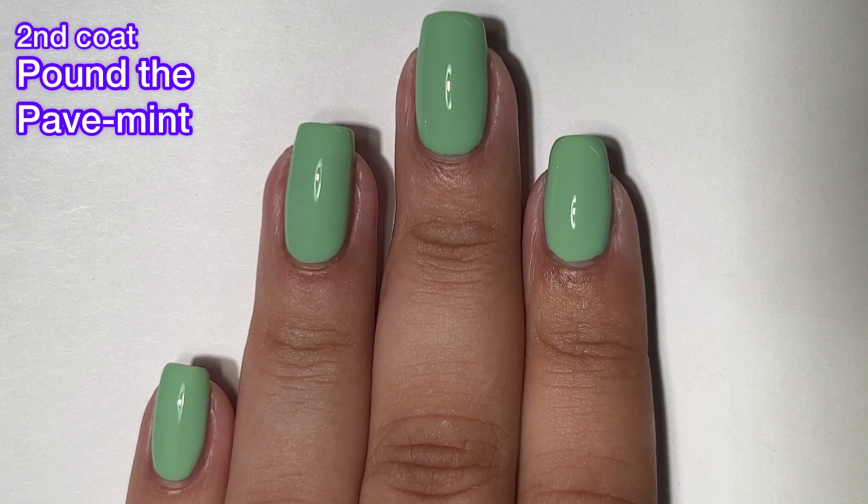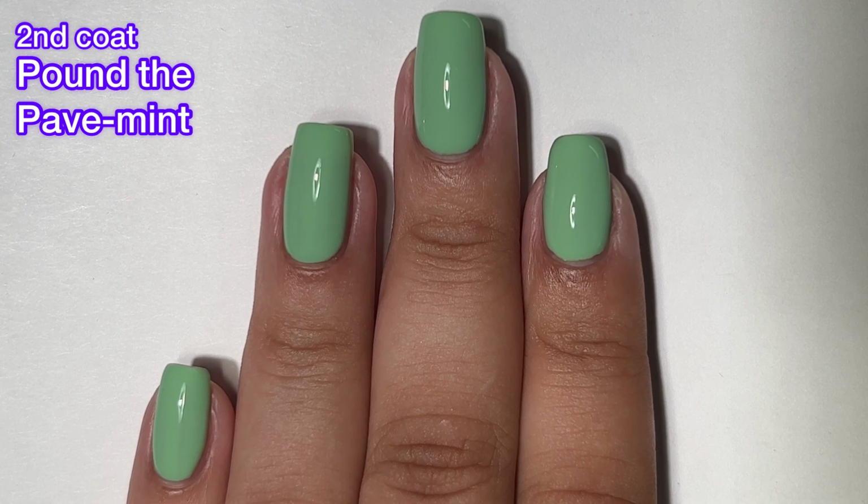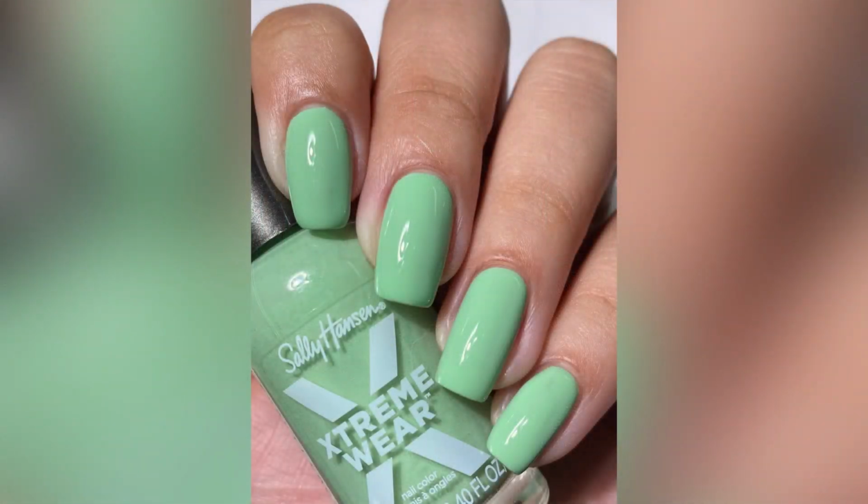Guys, I am very impressed with this collection. It's such a beautiful range of colors, absolutely perfect as like a summer to fall transition collection. I'm just really happy with all of these.